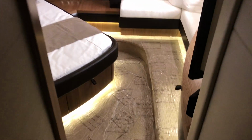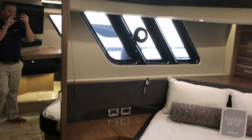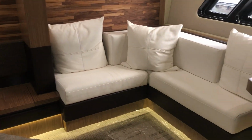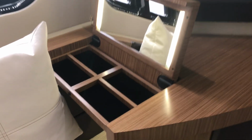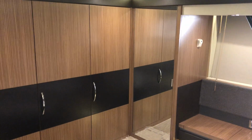The master stateroom of this boat runs the full beam of the boat, features a queen-size bed, beautiful whole-side windows for lots of natural lighting, a sofa for you and your guest, a built-in vanity that's lit, and ample hanging locker space for your clothes.